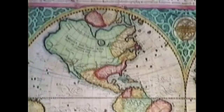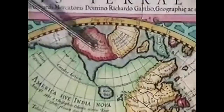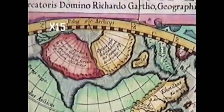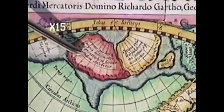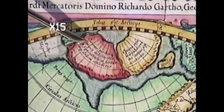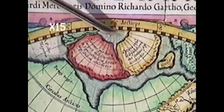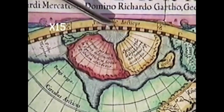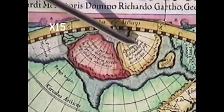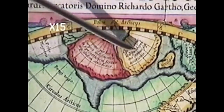Now let us go to the far north, and it shows 4 islands, 1, 2, 3, 4. 4 islands crisscrossed by rivers. This paragraph here describes that between these 4 islands are 4 rivers that flow in a northward direction and empty into a central sea around the pole up here. Over here on this island, the description reads that it's the healthiest island in the north.